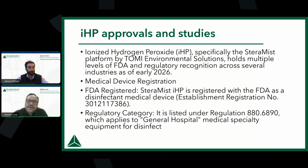I'm not going to read all these slides, everyone can read them. But here's some of the literature on hydrogen peroxide, and this goes for both. It's not just the IHP, but hydrogen peroxide in general has made some really serious strides and gotten some really serious traction, with FDA recognition across several industries as early as 2026. So within the past couple of years, a lot of different acknowledgements have been made, and this lists some of them. Next slide, please.